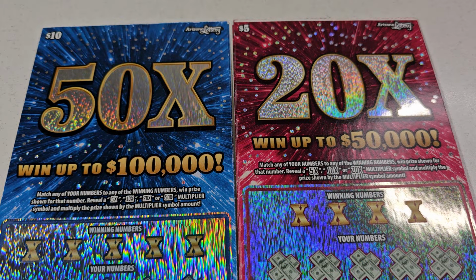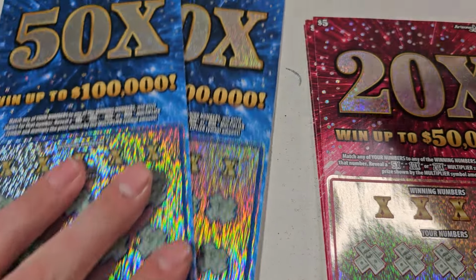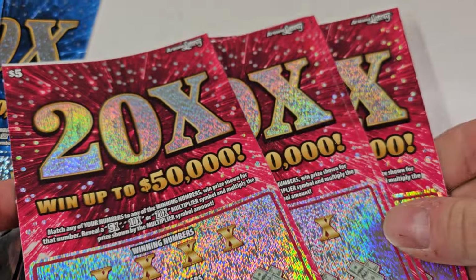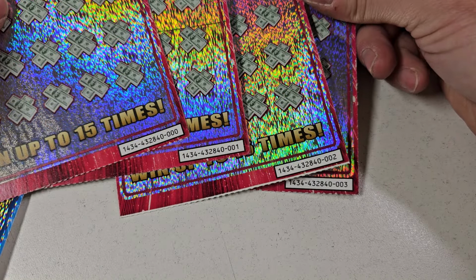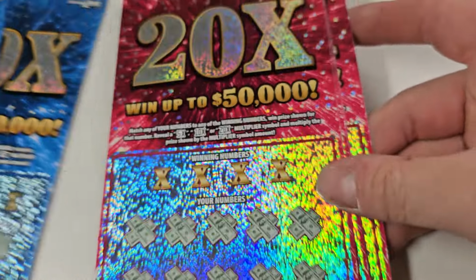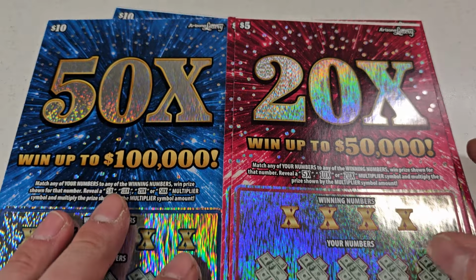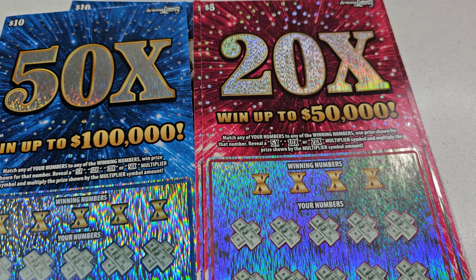Today I figured might as well do a 20 versus 20. So we got two of these $10 50X tickets, tickets 43, 44 club. So $20 there. And then four of these, well, the first four technically, but they were the last. Four of these $5 20X tickets. So we're going to see which one will pay back the most. What do you guys think? Two $10 or four $5? I'm gonna go with the two tens. So let's go ahead and find out, shall we?